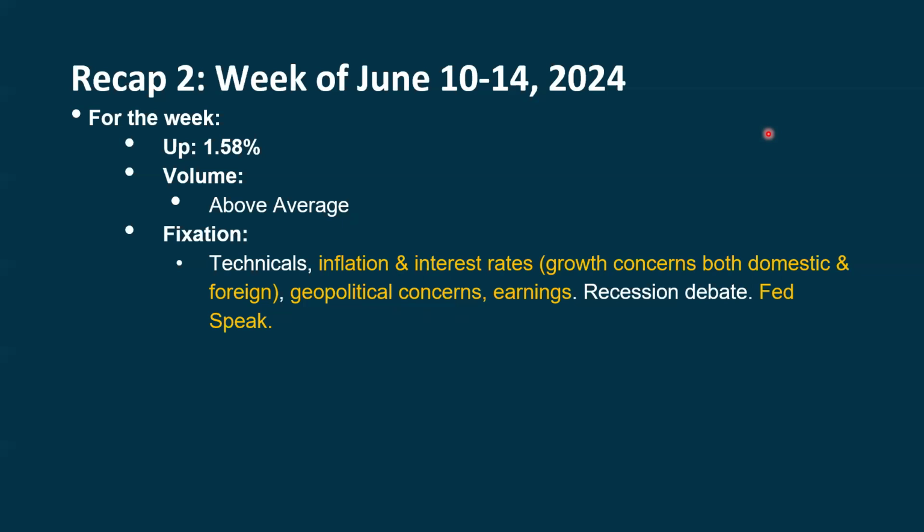Inflation and interest rates. The Fed met this past week and they left rates unchanged, which was not a surprise. Chairperson Powell was not really committed to what they're going to be doing in the future, and that really didn't give the markets all that much direction. We had some friendly economic reports come out showing that inflation, for right now anyway, seems to be getting more under control.